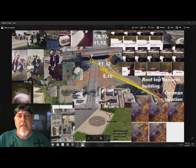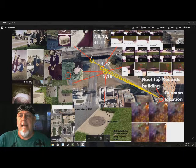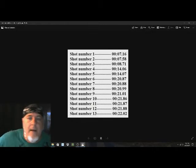Okay, and these are the shots to the manhole cover, the grass area, and the curb shot. Now these all line up from the rooftop of the county records building. Now, this is the order of the shots. Shot number 1. These are the time frames.